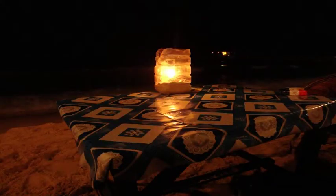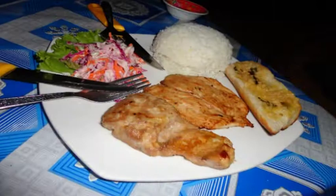What I do recommend is to have a dinner down by the water with seafood and beer as the waves lap at your feet. It's a great way to end the day.